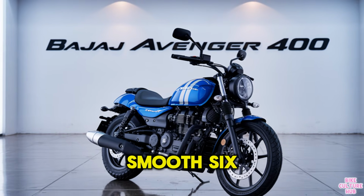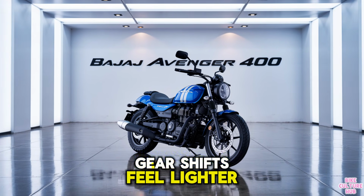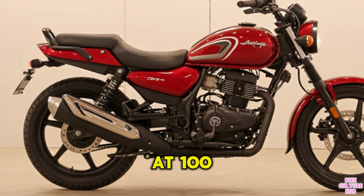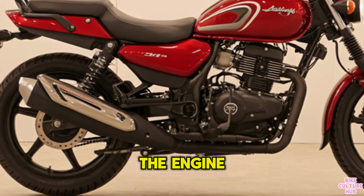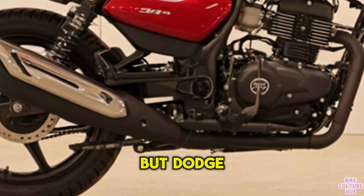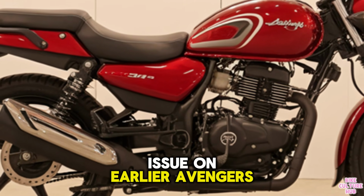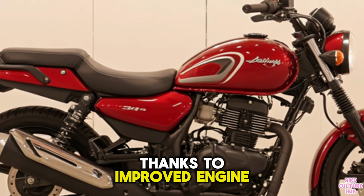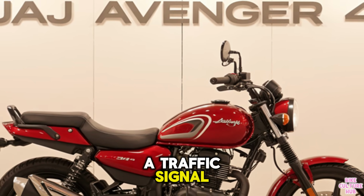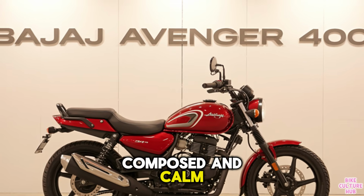The gearbox is a smooth 6-speed unit paired with a slip-and-assist clutch. Gear shifts feel lighter compared to the Domina, and the ratios are spaced out for comfortable cruising. At 100 km/h, the engine hums along at a relaxed pace, barely breaking a sweat. Bajaj has also worked on refinement. Vibrations, which were a slight issue on earlier Avengers, are now well contained thanks to improved engine mounts and internal balancing. Whether you're idling at a traffic signal or cruising at triple-digit speeds, the Avenger 400 feels composed and calm.